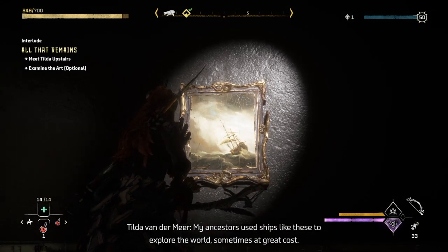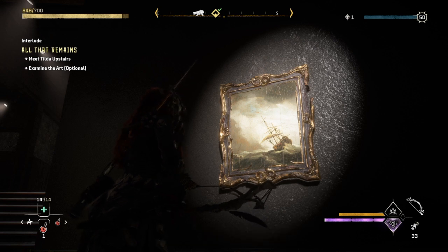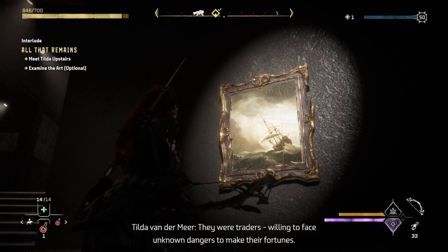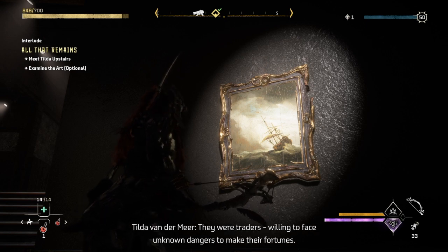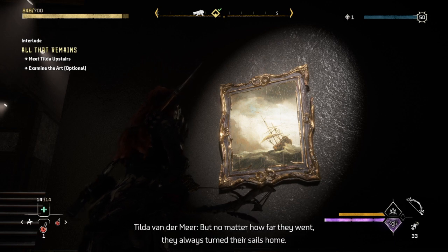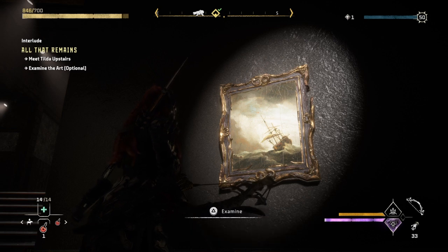My ancestors used ships like these to explore the world, sometimes at great cost. What were they looking for? Anything of value. They were traders willing to face unknown dangers to make their fortunes. But no matter how far they went, they always turned their sails home.